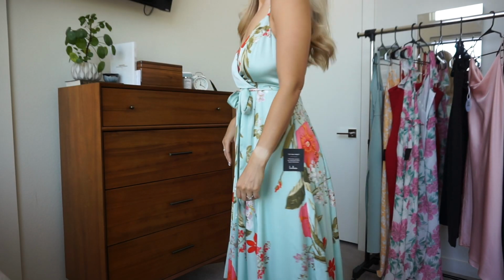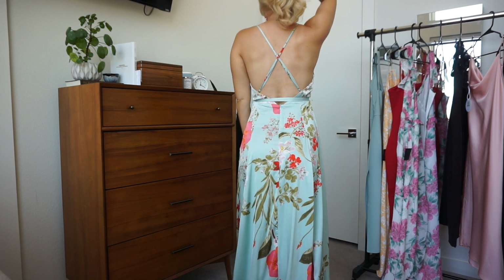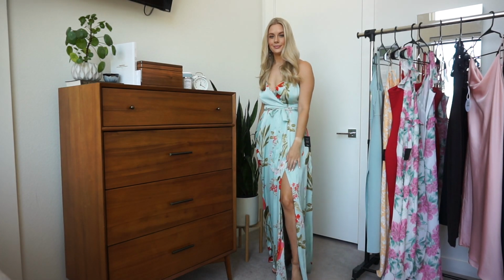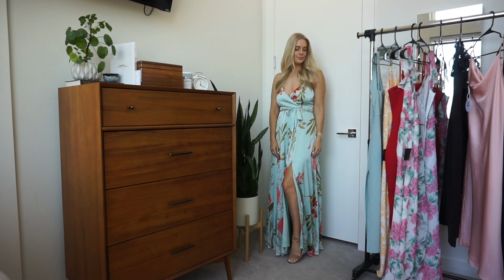So this next dress is another maxi dress from Lulus. This is stunning. It's a satin silky material. I love this teal color with all the floral details. This is so pretty. The slit is nice, and this isn't folded over with a different color, it's the same color. So I feel like it's less noticeable when it flops over, if you know what I mean. You see what I mean?